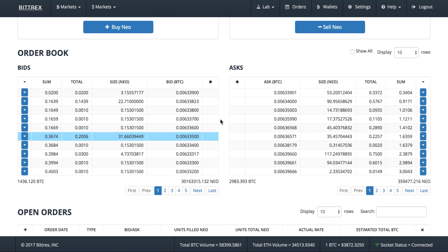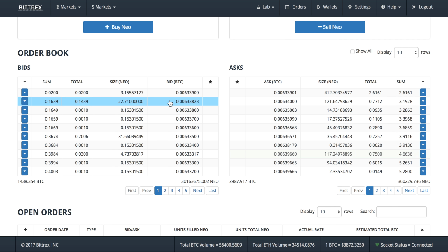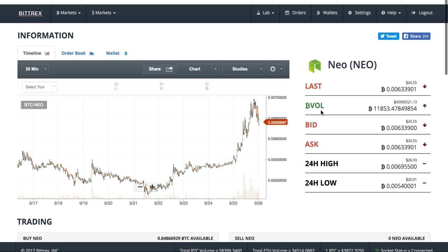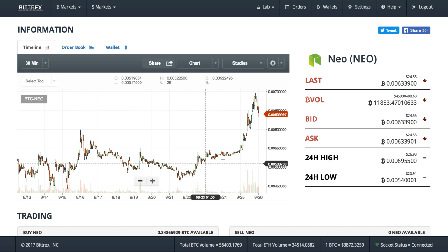It's going to keep dropping because these people who are selling so many, since there are not that many people buying, they're going to keep putting their price cheaper and cheaper and cheaper just to get these people over here to buy. So that's why I wouldn't mess with this coin right now. They're up too high, higher than they've ever been. So I would go back.